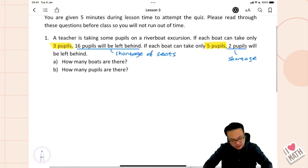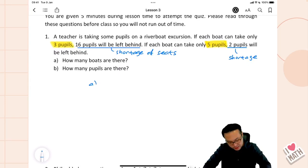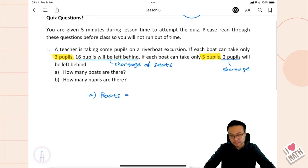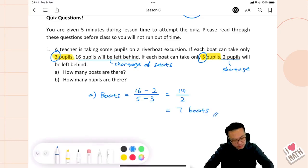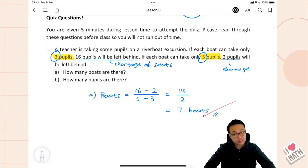So let's see how we can solve it. Let's do part A. How many boats are there? We must take the shortage of 16 seats minus the shortage of 2 seats, divided by the difference. What is the difference? 5 here and 3 here. The difference is 2. So we get 14 over 2, which gives us 7 boats. There are 7 boats.